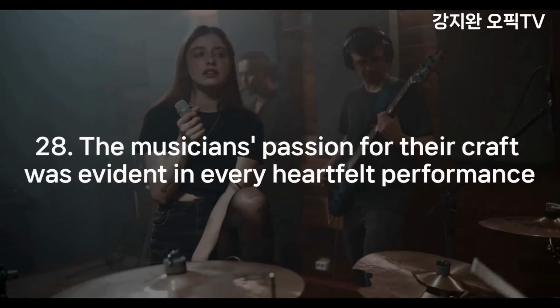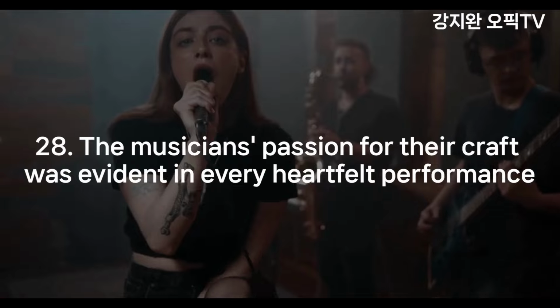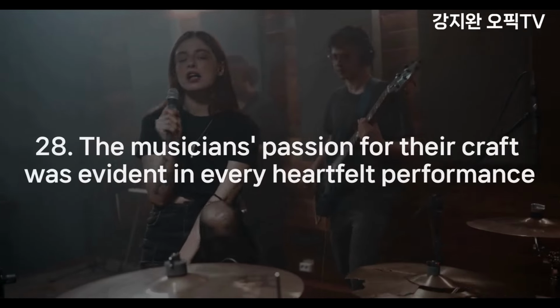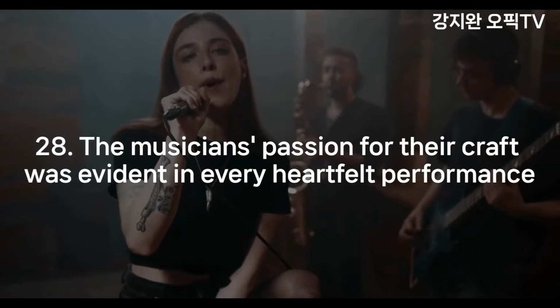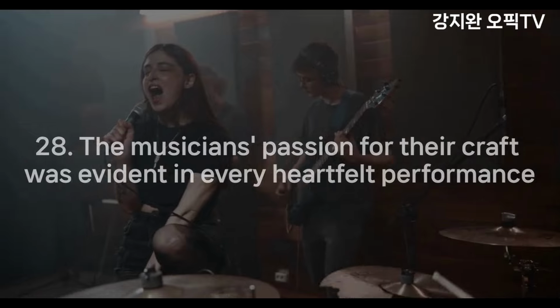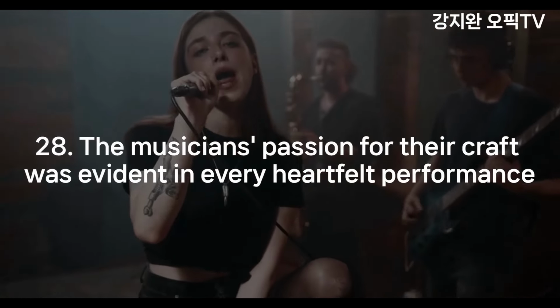The musicians' passion for their craft was evident in every heartfelt performance.